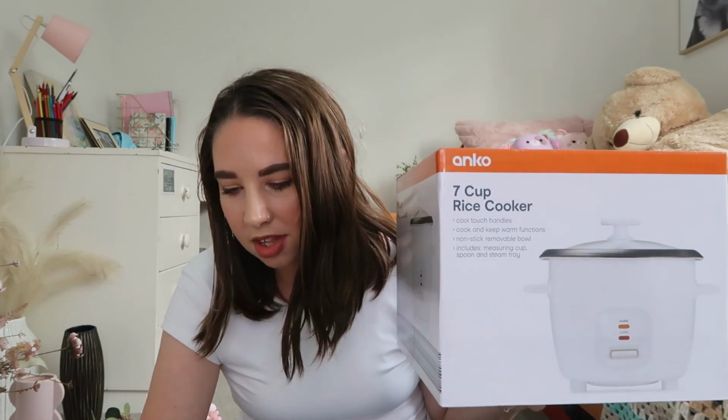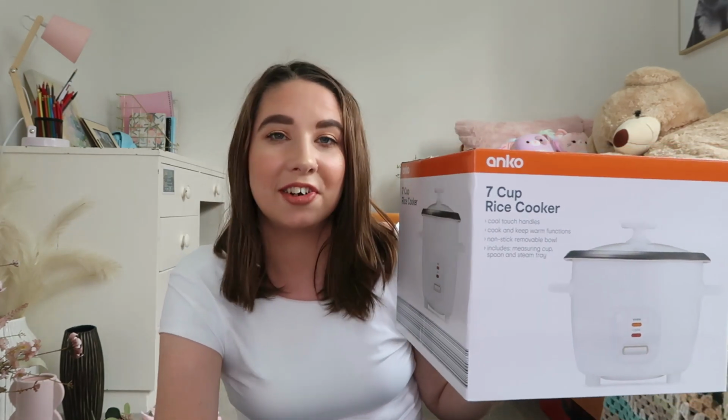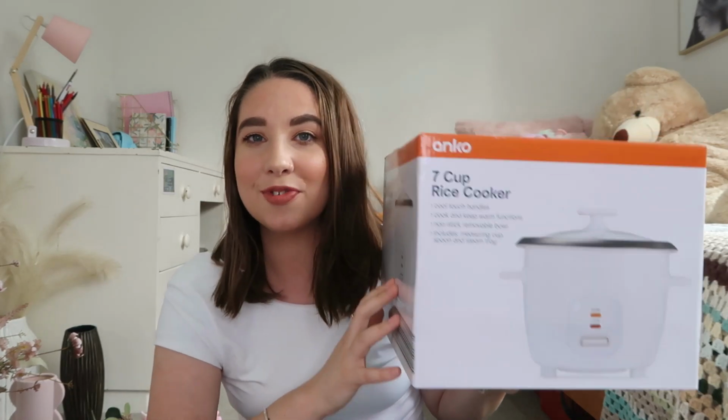I don't know why it's taken us so long to get one of these. Phil has been wanting one for a really long time, who is my husband. We saw them in Kmart and we grabbed them because they're always sold out of these, and this one was $17, so such a good steal for $17. If you don't have one of these from Kmart, you need one.